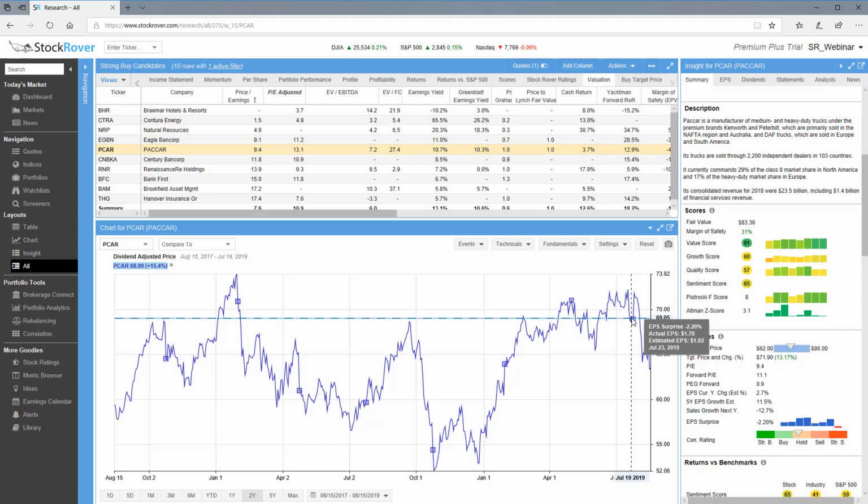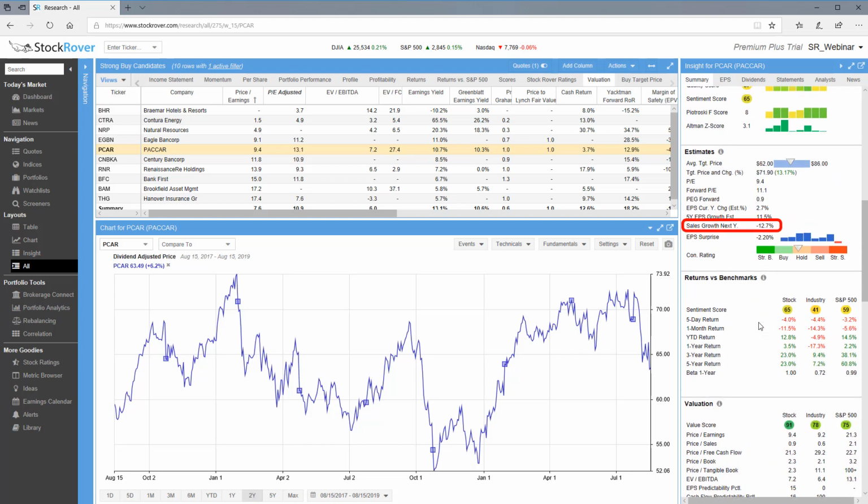In the Insight layout, we can quickly see that a few years ago their growth was subpar. But things have been getting better. There's lots of good information in the Insight summary that's presented clearly and concisely. If we look at estimates, we can see that the sales growth estimates are negative 12.7%.